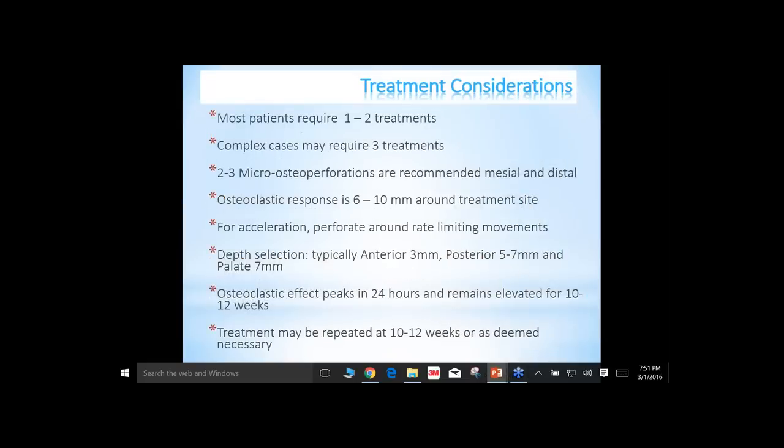So for us, I would say most patients will get perforated 1 to 2 times. Most I've ever done so far has been 3. And typically between the teeth, you'll see between 2 and 3 micro-osteoperforations. It really depends on what kind of access you have. If a tooth is small, like a lower incisor, you're only going to get 2. If a tooth is big like a canine and you have a lot of surface area, you might be able to get 3.